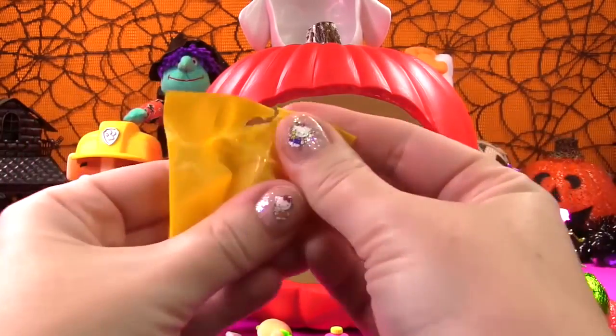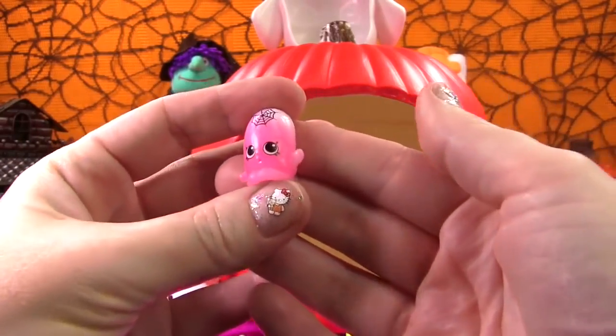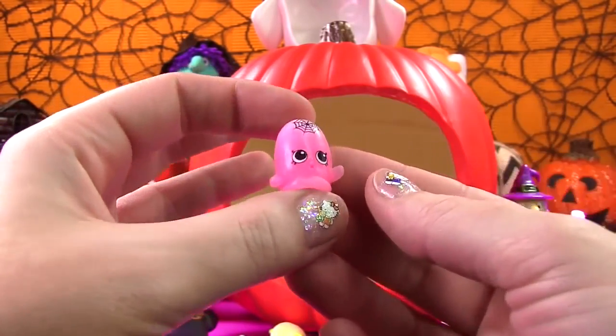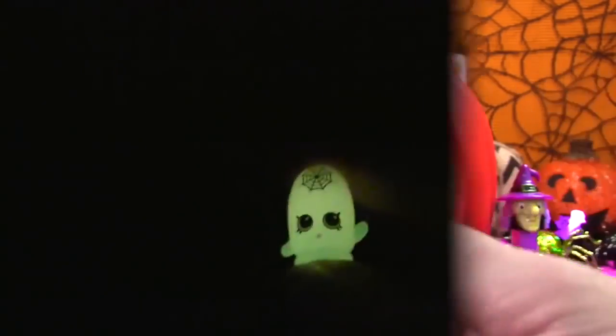Time for blind bag number two. What you gonna do? Look at Jelly Bean. This one is so cute. Oh my goodness. It has a little spider web and it's like, oh, hello. Let's see this one glow.